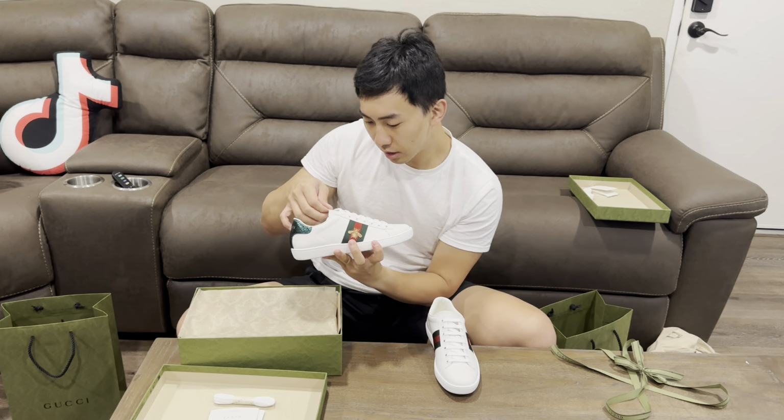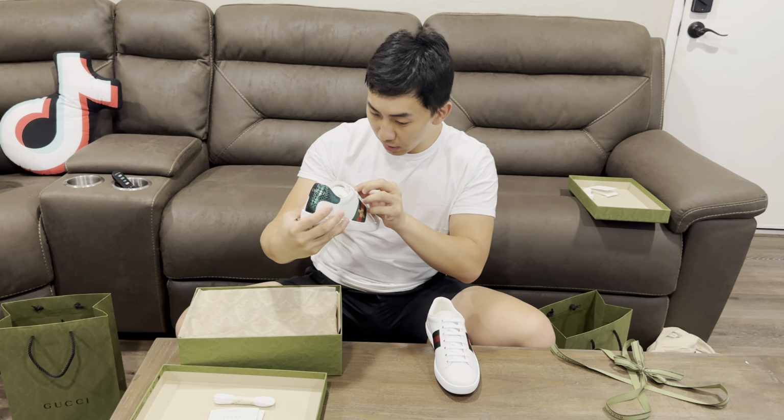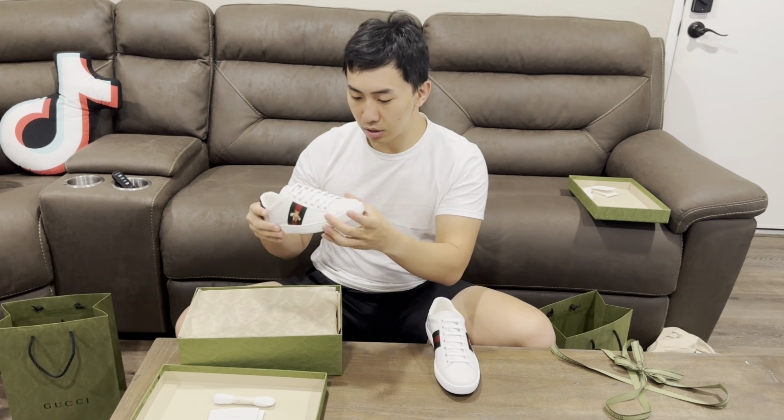And then on the tongue here, they have something on the tongue. It says Gucci something, remove only after sale. So that's what it says.